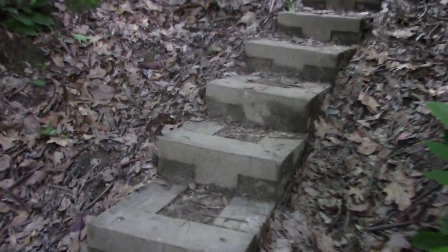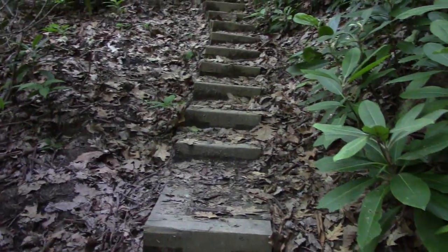And here's another one, just a little ways past the first one. This one's got curves in it. It's also a lot longer, and a little bit steeper, I think.